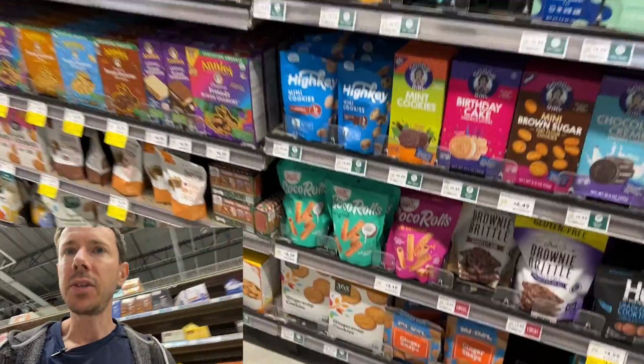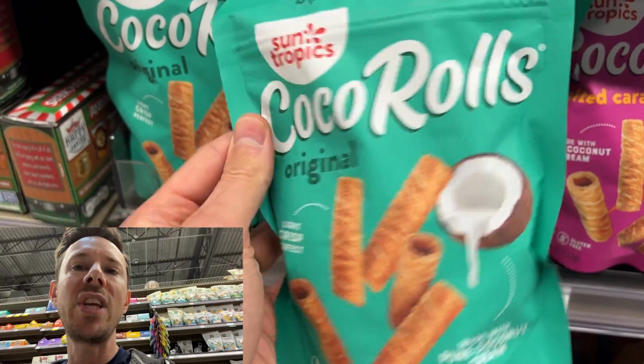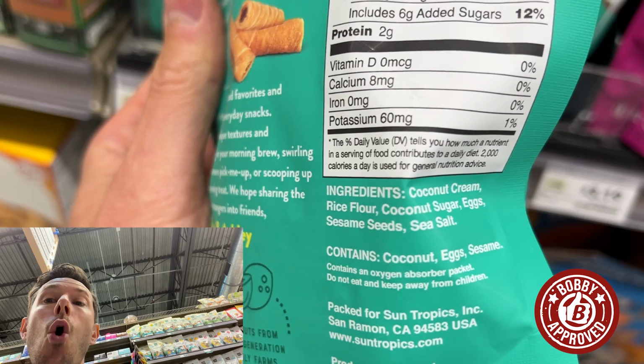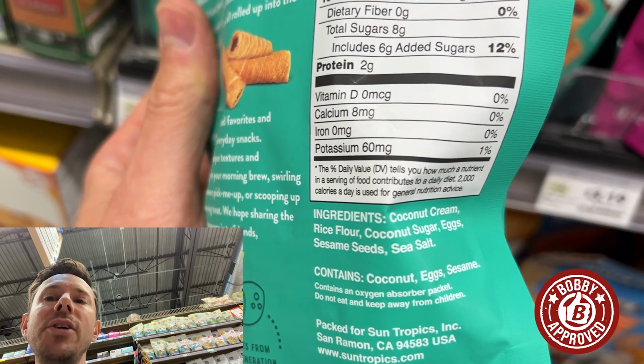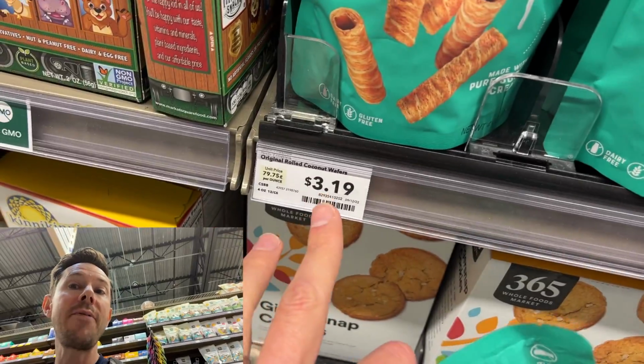The other day, Desi stopped at Whole Foods and she grabbed a bag of this. These are coconut rolls, similar to the ones they have at Costco. The only difference is these are made with only coconut sugar, and the ones at Costco have a touch of cane sugar. They're still Bobby approved, but these technically are better. They definitely are more expensive than the Costco ones, but wow, I think they taste even better. They have a slightly different crispy texture, and the extra coconut sugar as opposed to the cane sugar gives it more of a nutty flavor. I still like the ones at Costco and are Bobby approved, and they're cheaper, but if you want to try something different, this is super yummy.